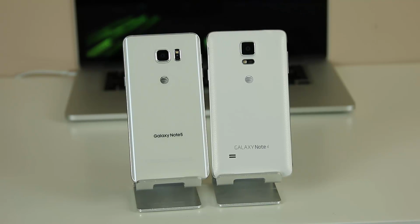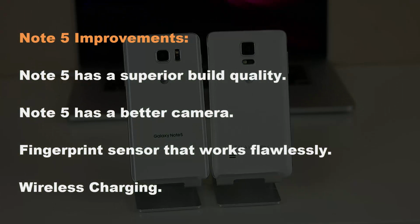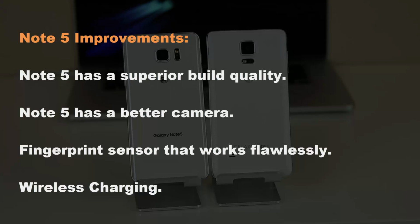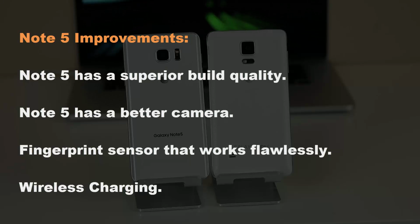So what's the deal? Let's do a quick highlight of everything new on the Note 5. Better design and superior build, considerably better camera and camera features, a fingerprint sensor that works, and wireless charging as well as fast wireless charging. Those are the only notable improvements.